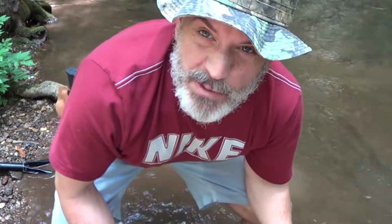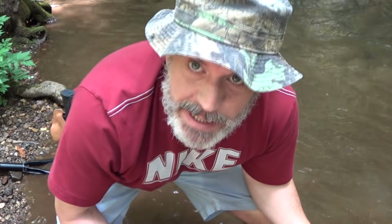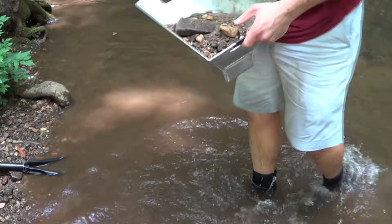All right, so now I'm going into a little inside bend I found with some gravels on the bank, not on the bank, but on the shoal. And it's a lot muddier, so let's see what happens.